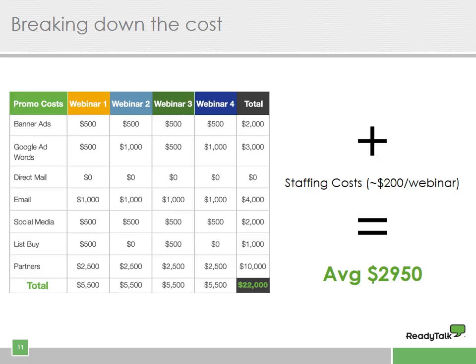The second part here is the promotional costs. So what we're actually putting in to get people to sign up to come to this thing. And this chart here doesn't take into consideration staffing costs. So even if it were just one person working on a webinar, which would be a super tough job, just to have one person managing all these aspects, it's going to come close to about $200 per webinar was what the cost broke down to based on average salaries and prep times, etc.